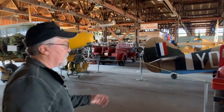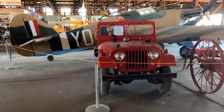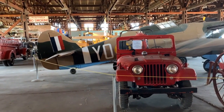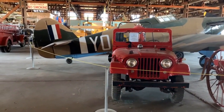As we come along this way, this Jeep, anybody who's a Jeep fanatic can recognize that it says in the window, 1959. It's not a wartime Jeep. It belongs to the city of Brandon. It was their airport firefighter for years, and they don't know what to do with it, and we don't either, but it ended up here.